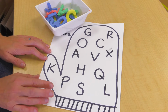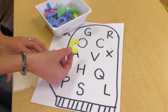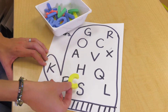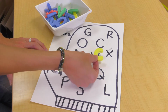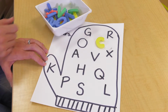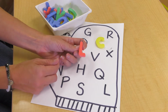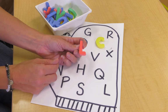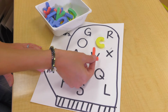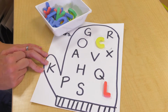So what I'm gonna do is I'm gonna pick a letter and I'm gonna try to say the letter and the sound. This is a letter C. It says the sound K. Do you see a C anywhere? There it is, put it right on top. Let's do another one. This is the letter L. It makes a ooh sound, ooh. Okay, let's look for it. There's one. Wow, we found 2 letters so far.